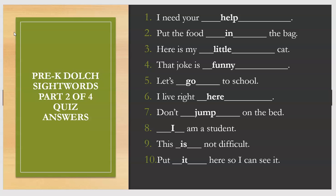Again, check to see how many answers you got correct. You should have completed at least 7 out of 10 correct here. And if you did, pat yourself on the shoulder. Congratulations.